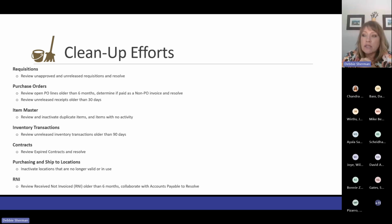Now, the other side of this is that in payables, you're looking at your invoice not received. On the purchase order side, you have that received not invoiced. So those go hand in hand, right? You'll want to take a look at those receipts, determine why they've not been matched to invoices. And again, was that paid as a non-PO invoice?